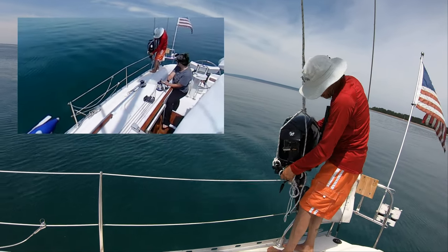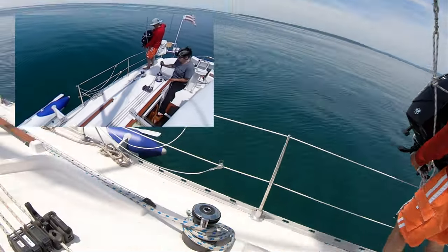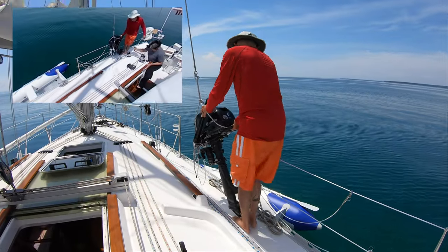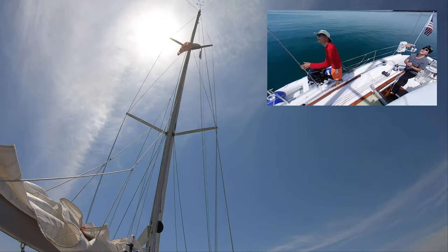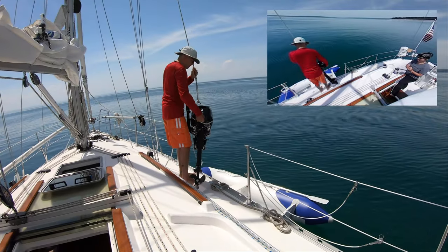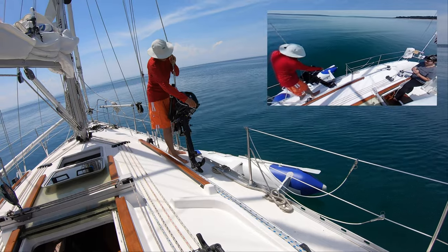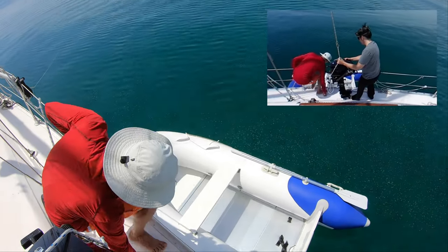I'm just gonna hang it over the water. You want me to? I got it. Are we looking up top? Fine. It's kind of around that spreader, but it should be okay. It'll be all right. Do you need me to hold it while you get into the boat? Yeah. I should be able to stabilize it from the boat.